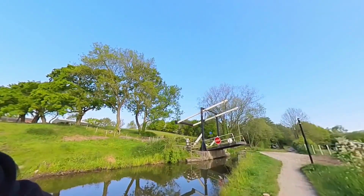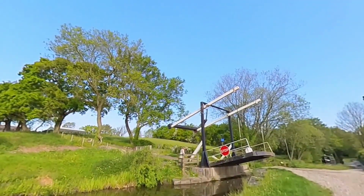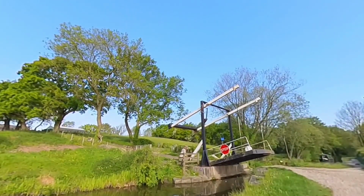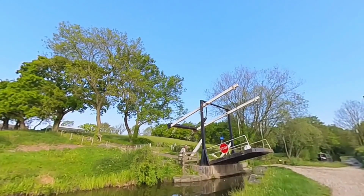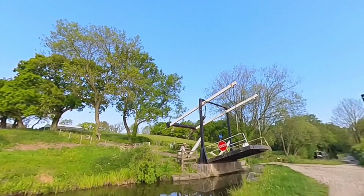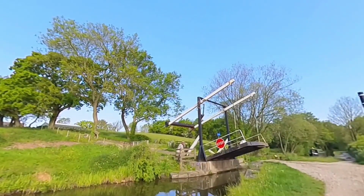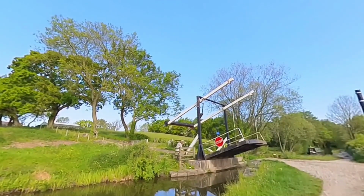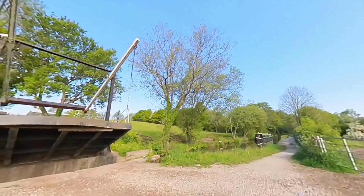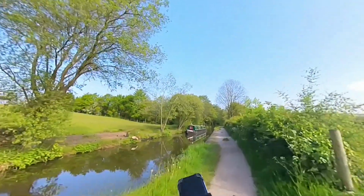This lift bridge is still operated manually. Lifting the bridge is a very slow process. One of the crew will leave the boat further up the canal, run down to the bridge and start lifting it, ready for the boat to pass under.